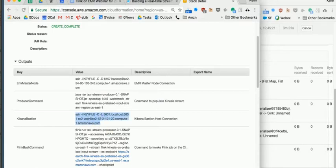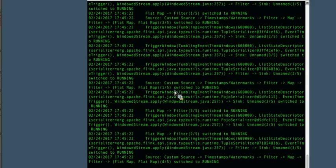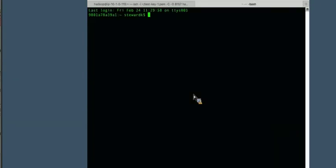And I need to switch to my terminal. I'm going to open up a new session. So we'll pop up a clean window here, and what we're going to do is paste this in, and this is going to allow us to SSH into the host that's also going to run Kibana. But we're going to use this to run a producer that's going to feed data into the Kinesis stream.